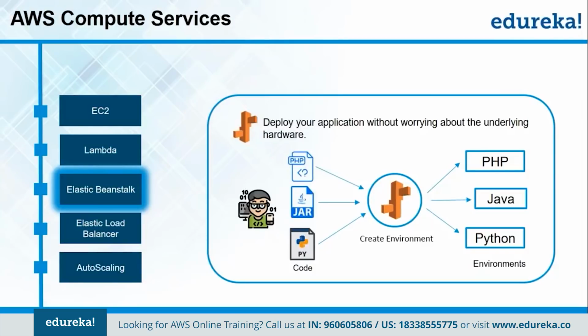As you can see in the diagram, say you have PHP code. You create a PHP environment first and launch it. Once that environment is created, you upload the PHP code and your application is deployed.